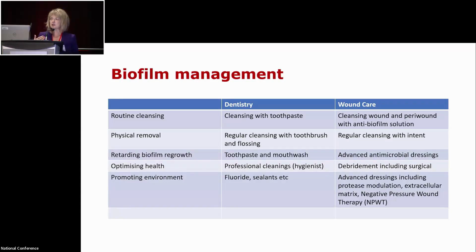And then you want to retard till the next cleaning. So you'll use toothpaste ingredients and mouthwash ingredients to do that. And in wound care, we have advanced wound dressings that will slow down the regrowth of bacteria. And then we want to optimize the health because we want to prevent problems actually occurring. So we may go in and we may have professional cleanings by the hygienist.